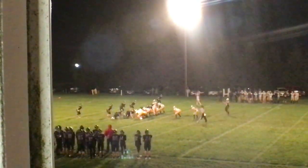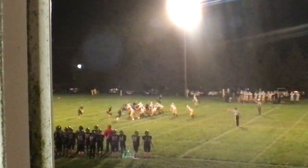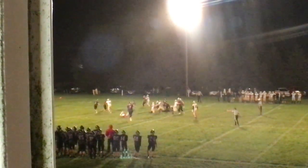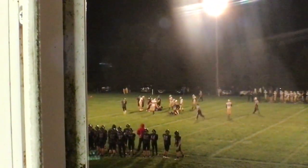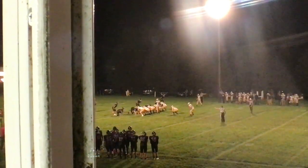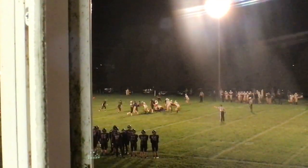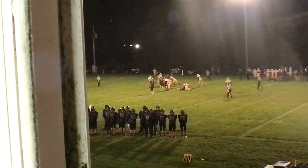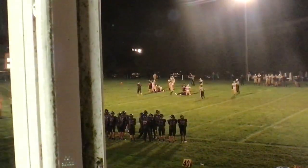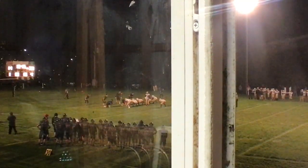All right, Domeyer's on the center. Handoff to Steffensmeyer, and he breaks a couple tackles, giving them a nice first down gain. Again it's Steffensmeyer, breaks off the right side, and he's going to be close to another first down, and I think he's got it. Game out of here if they can do it.